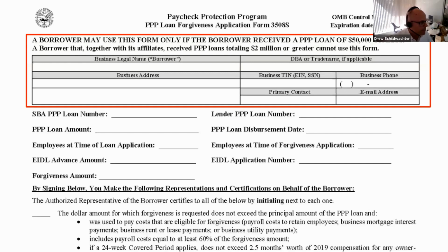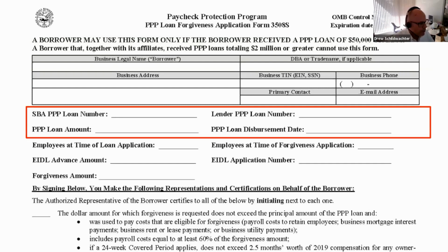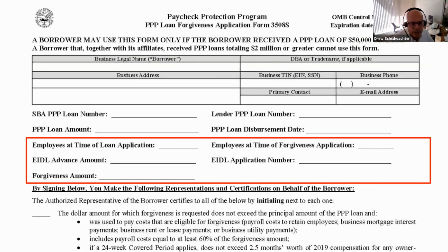This is the top part of the form, and this is really your business demographics. So very straightforward. As we move down, you've got your loan number and the lender number, as well as the amount that was funded and the date that that disbursement happened. And that date's very important, as we'll see in the next section here. The SBA is asking for employees at the time of the application and also at the time of forgiveness. Now, this shouldn't be mixed in with the full-time equivalents, because that's a different calculation. This is just a number for their statistical purposes and to help them process the loan.